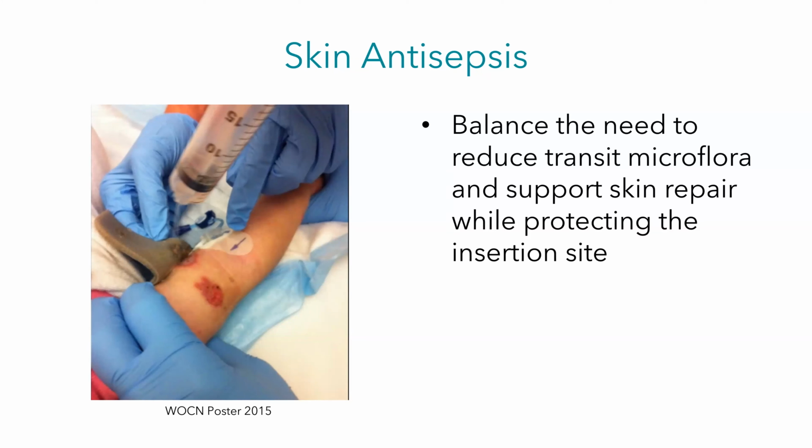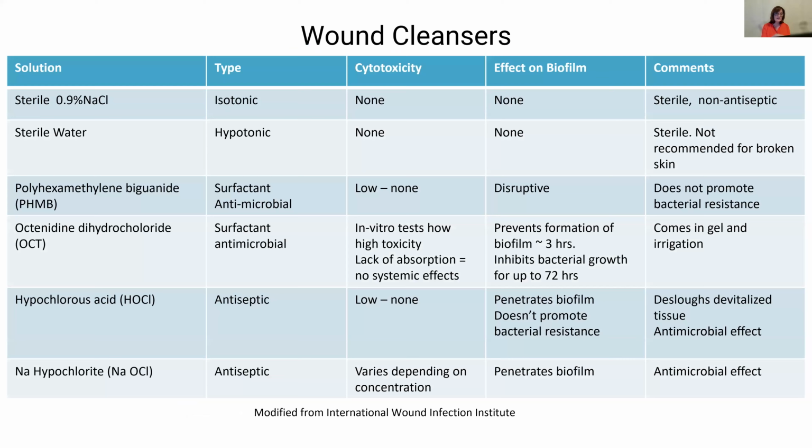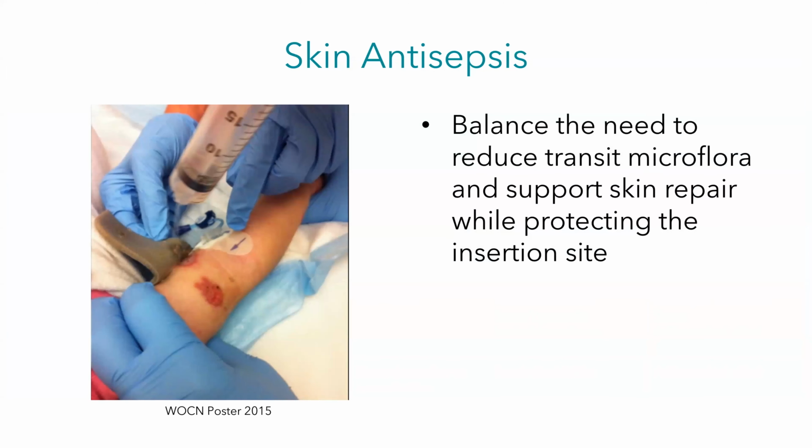Great. So the skin antiseptic: would you use sterile water, sterile saline, hypochlorous acid solution avoiding the insertion site, betadine, chlorhexidine 0.5% plus 70% alcohol, octenidine dihydrochloride, or you're not sure? Which one would you use on that type of skin? About 65% participated, so you should be able to see all the responses in front of you there.